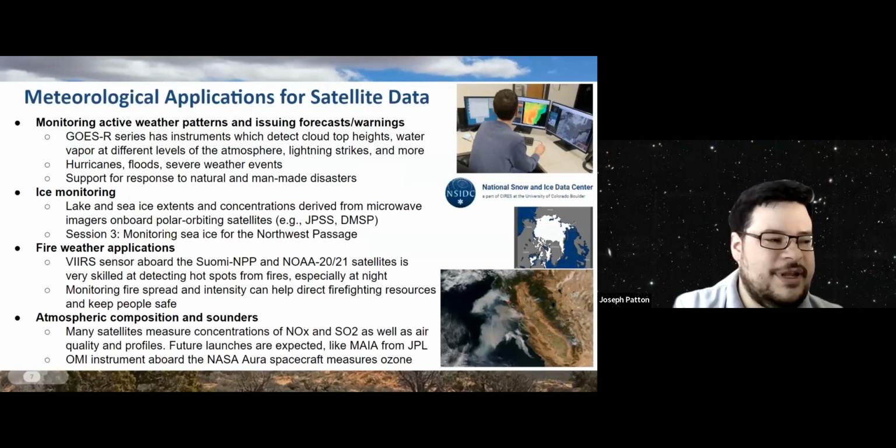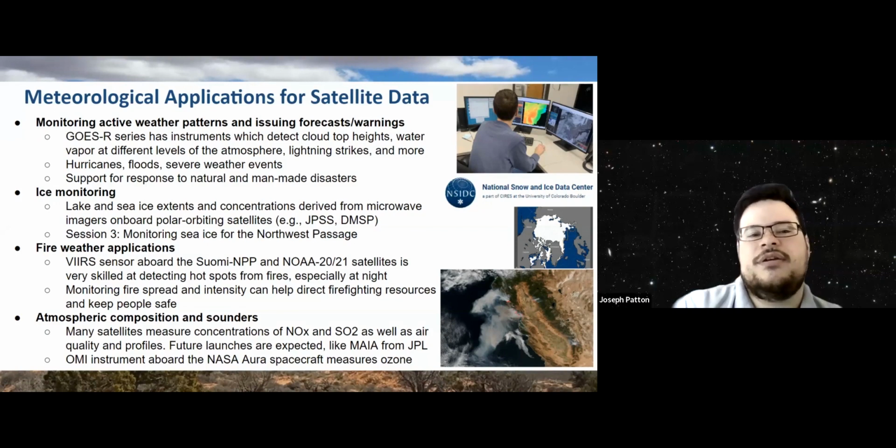So we want to jump in from here into some meteorological applications for satellite data. If you were using this from a meteorological sense, in what ways would you be applying it? And the main one is for monitoring active weather patterns and issuing forecasts and warnings. The GOES-R series satellites, as an example, have instruments which detect cloud top heights, water vapor at different levels of the atmosphere, lightning strikes with the GLM, and a lot more.